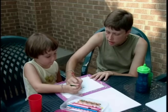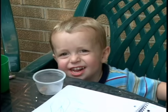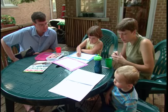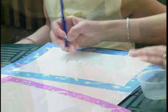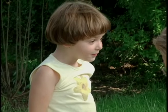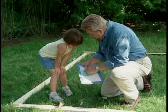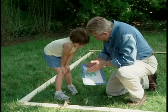5-year-old Rachel Shaw has been busy sharing her vision for a dream playhouse with her little brother Thomas and her parents Chris and Christine. Today's house call is going to turn her vision into reality. What color do you think you want the house? You like yellow? Of course, I love yellow. See, you've got a second story up here? Yep. I might have to get a building permit for that.